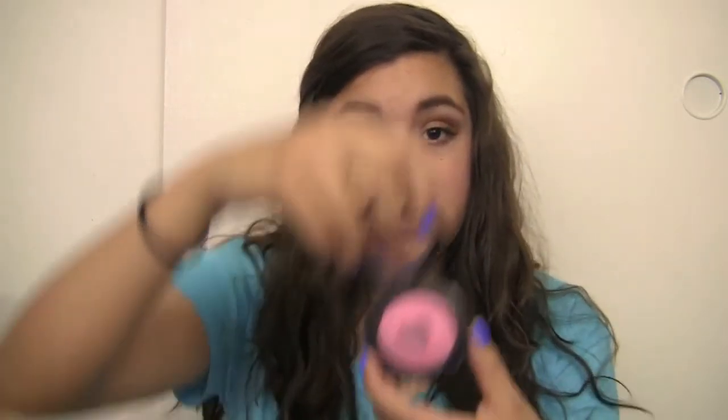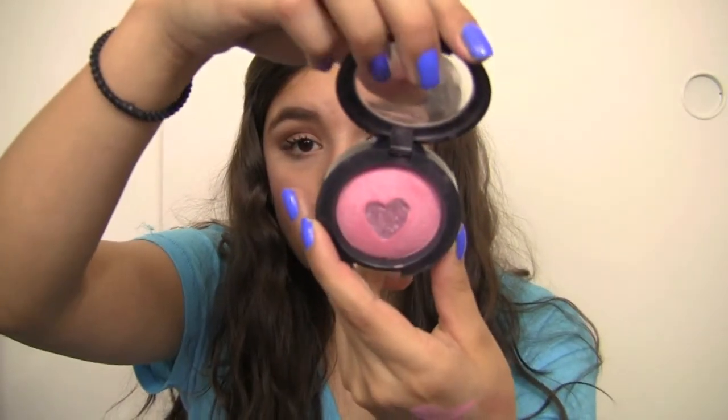It's a mineralized blush. I think it's mineralized. Yeah, mineralized. It was limited edition. It has a little heart in it, and there is a swatch of that. Love it. And just any MAC blush is highly worth it. Highly pigmented, and they do their job. They last all day, so they're great.